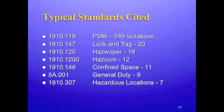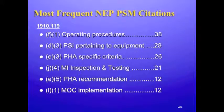During the OSHA inspection process, the standards that are typically cited include process safety management, lockout-tagout, HAZWOPER, hazard communication, confined space, the general duty clause, and hazardous locations. The most frequently cited PSM citations include operating procedures, process safety information pertaining to equipment, process hazard analysis specific criteria, mechanical integrity inspection and testing, process hazard analysis recommendation, and management of change implementation.